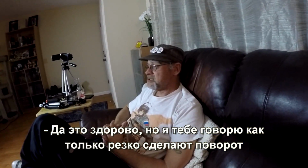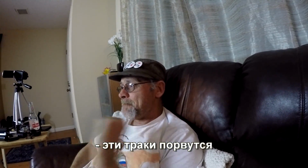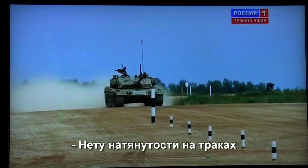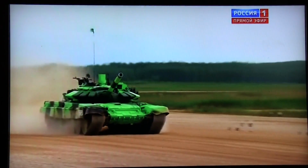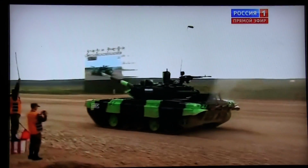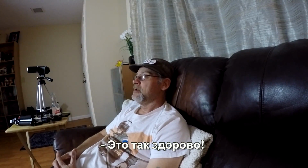That's impressive, but I'm telling you, the second they do a hard turn with that thing, they're going to have to be dainty on those turns, but if they do a hard turn on that sucker, that track's going to go, because it doesn't have that same tension on it now. Maximum! They push maximum power, that's what they're saying. Oh man, this is too epic. This is heaven for you, huh? This is super cool.